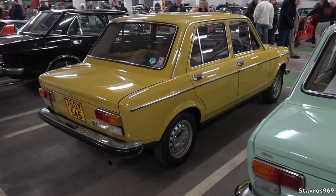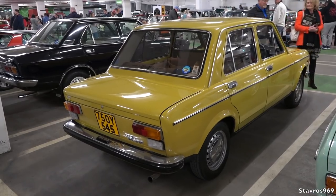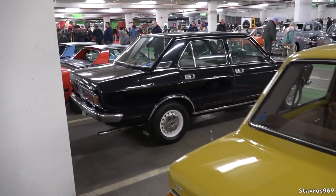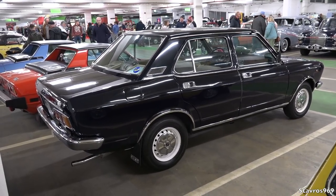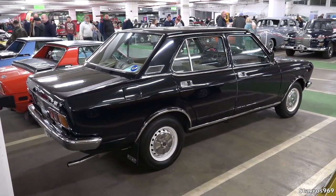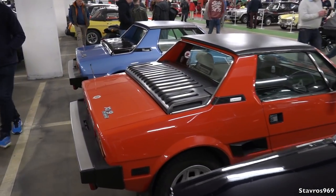Then we have another 128 Special. This is the 1300, and this is from 1975. Then from 1973, we've got the 132 Special, the bigger saloon version of the 128. And then we have two X19 Fiats.